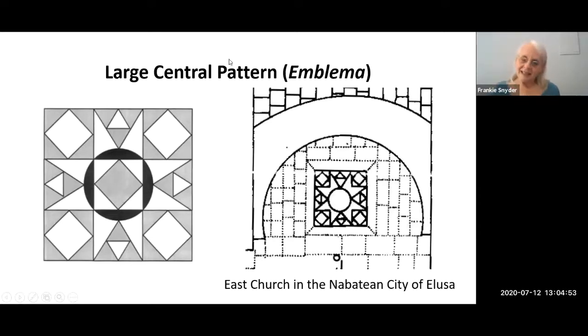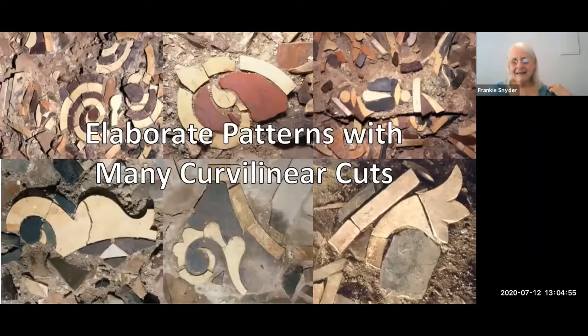Now we move to the last style. It's what I call elaborate patterns with many curvilinear cuts. You can see what I mean here. You've got spiral patterns with the tiles. You've got floral patterns, so everything's cut with curved edges. It's much harder to cut curved edges than straight edges. So you find in this kind of floor, a lot of it is done, especially the more elaborate cuts, with limestone. It's easier to cut into these elaborate shapes than it is with marble, because marble has a large crystal in it.